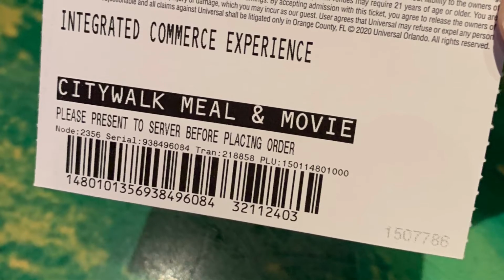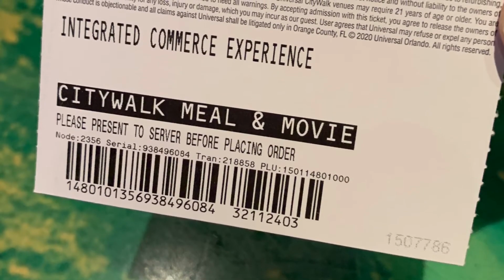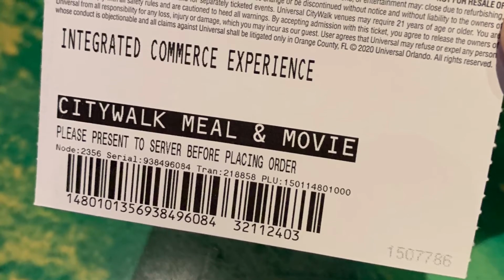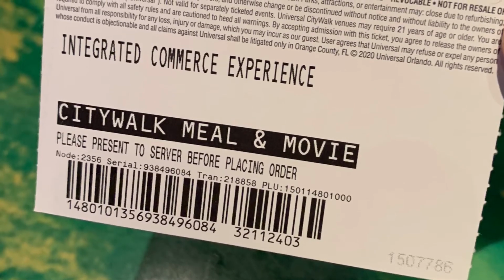Now, when you get a ticket at guest services or at your hotel, it'll look something like this, and it'll say, Citywalk Meal and a Movie. Please present this to server before placing your order. So you'll give them that ticket. You'll still have another ticket for the movie.